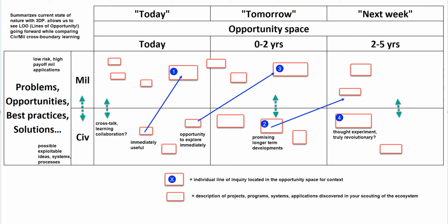Hi, this is Dr. Ken Long, and we're going to take a look at a mind map we're using to explore the problems and opportunity space of 3D printing with respect to the Army and civilian best practices.